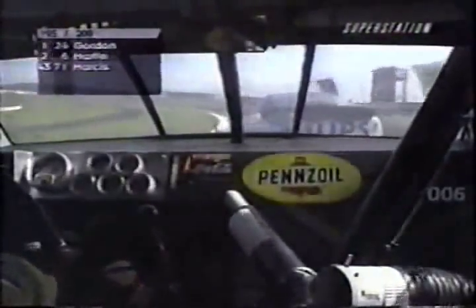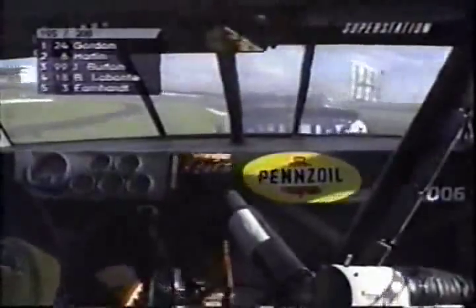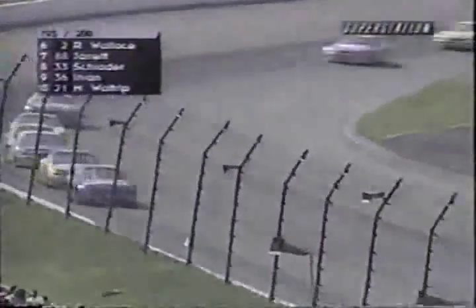DW still in there, giving it all he can. Yeah, that's a race for position right there. And Bodine took it. And you see Chad Little still in there, running 15th spot. The old deer looking pretty good right now.